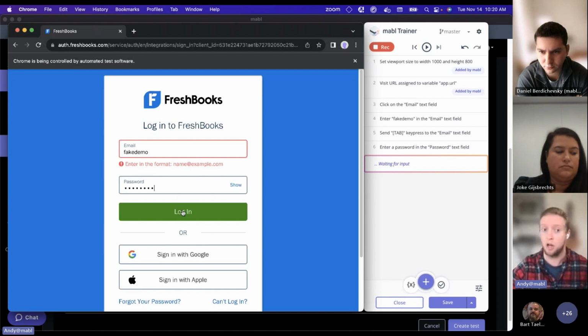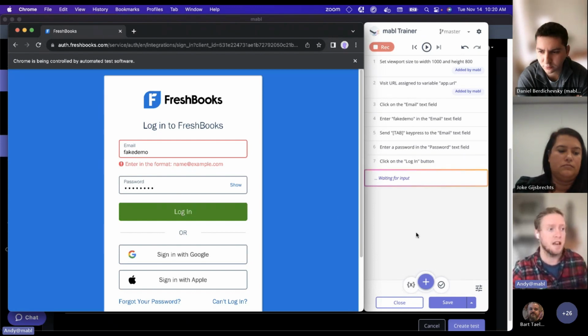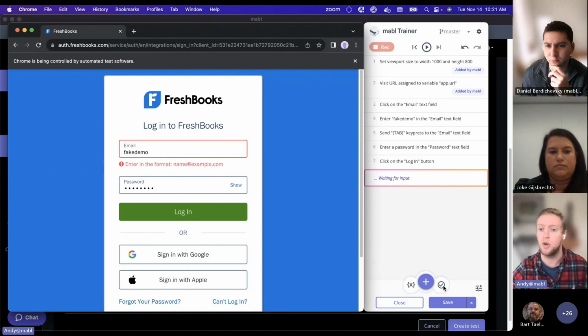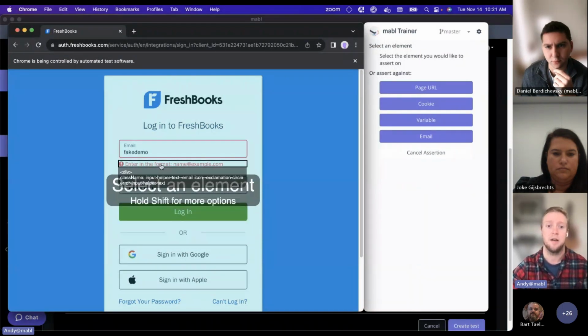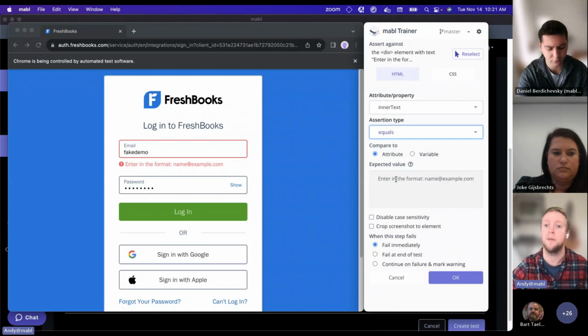From here, I might try to log in with an invalid email. And naturally, I want to validate, am I getting the expected state or the correct behavior from my application? So what I'll do next is build an assertion based on this application response, where in a very similar point and click manner, I can validate things like text or messages from the application, and I'll choose to assert here that the inner text property should be equal to some expected error message like we see below.